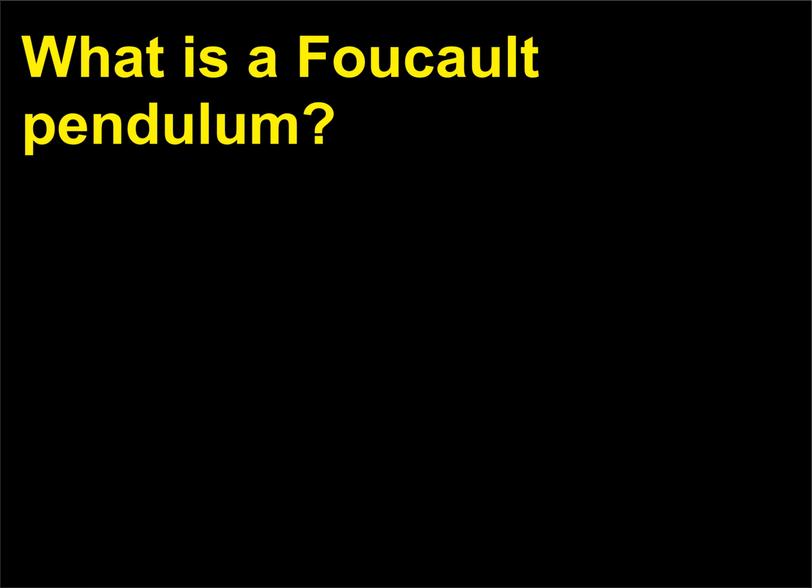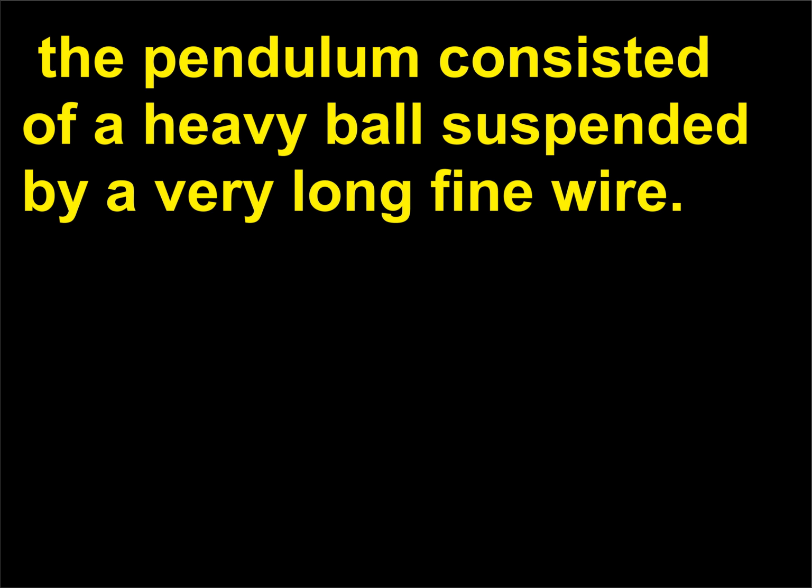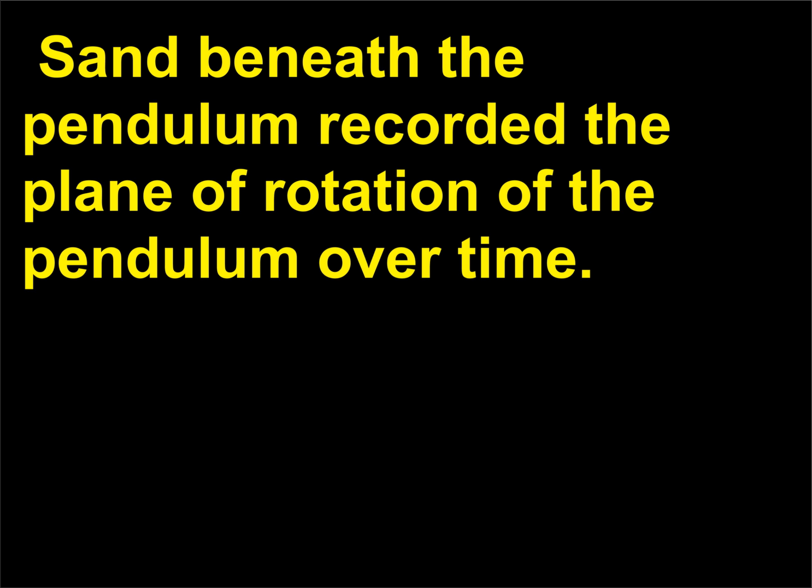What is a Foucault pendulum? An instrument devised by Jean Foucault, 1819 to 1868, in 1851 to prove that Earth rotates on an axis. The pendulum consisted of a heavy ball suspended by a very long fine wire. Sand beneath the pendulum recorded the plane of rotation of the pendulum over time.